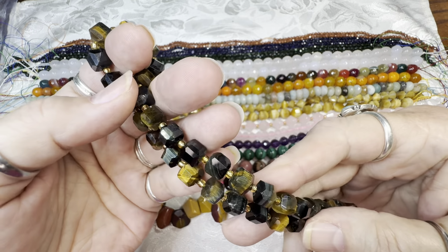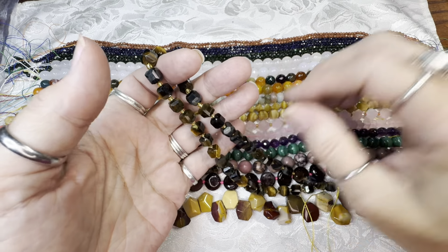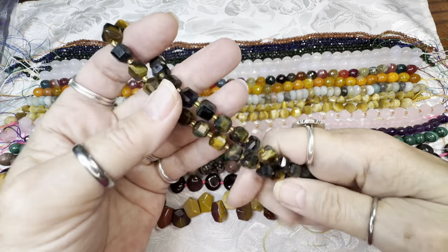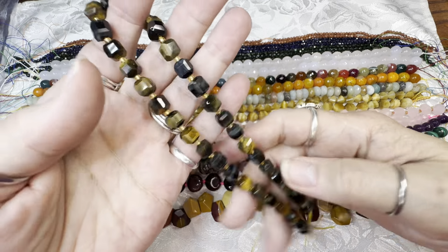And then I'll get it home. There's some vendors that will actually write on your baggie what it is, and sometimes you could even ask them to, and they'll do it real quick while they're putting the price on there, which is really cool. So when you get home, you're like, what was that? Because if you're buying a lot of beads, you're like, wait a minute, or you write it yourself.